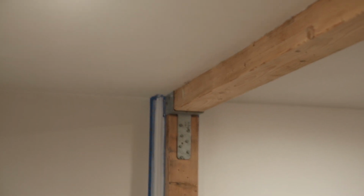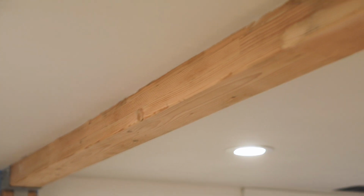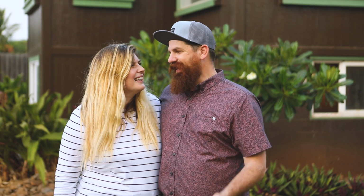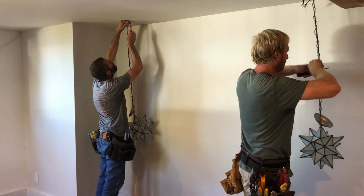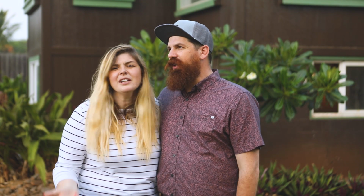So in this room, we were able to add this structural beam, and the guys were starting to drive all over it. I'm like, oh no, I love it. People add fake structural beams all the time. But we had a real one, so you bet we're leaving that thing exposed. It looks great against the Moroccan lights. Do you call them Moravian stars? I don't really know what to say. The stars. These are acting as their bedside table lamps.